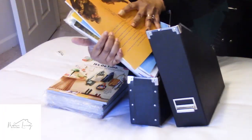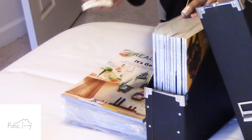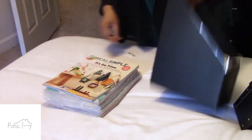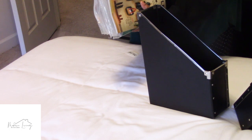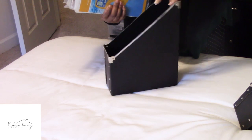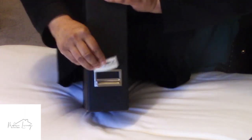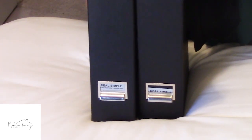So we're going to put this stack in here. I have a label here that I've already printed. We're going to go ahead and put the label and slide it inside a magazine. And we have another one. This one is from August 2021 to September 2022. And I turned these around in date order so I can see the date. And then we have a label that I'm going to slide right in here. So we're going to go ahead and put these on the shelf.